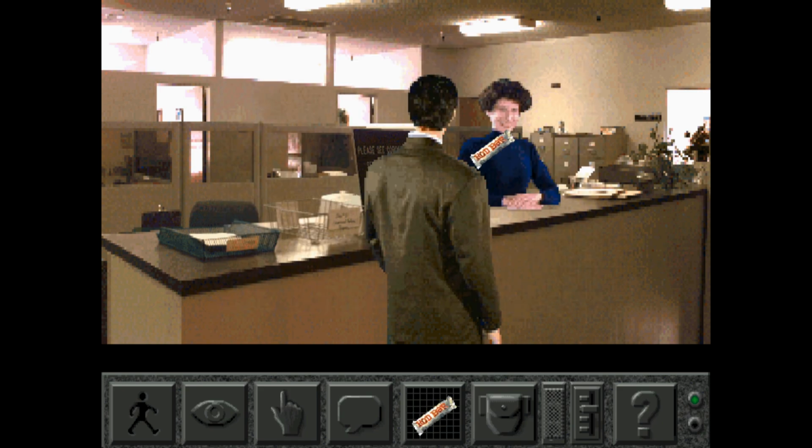Let's try the candy bar. Detective Carey, a single girl like myself has to watch her figure.